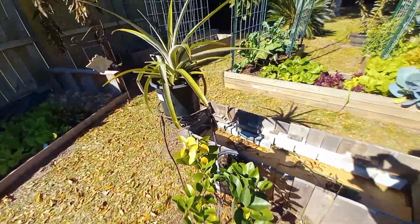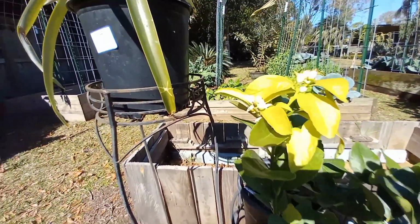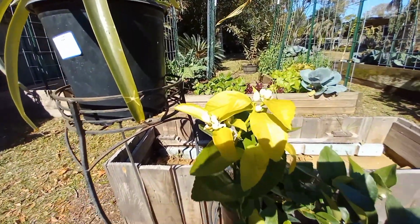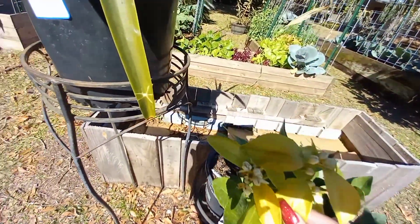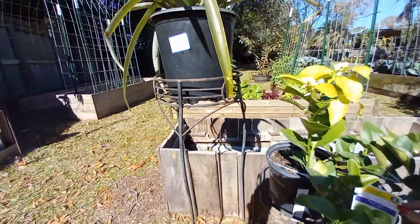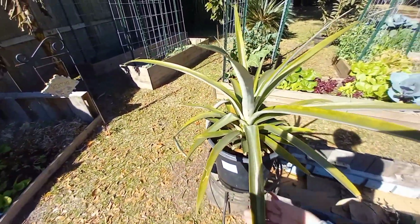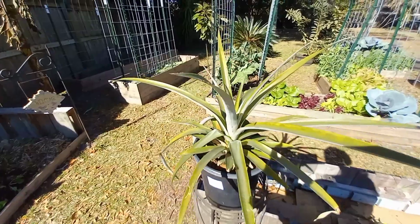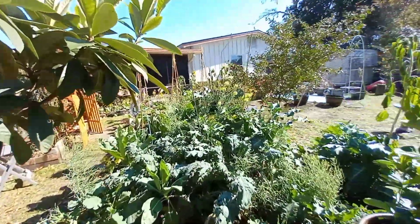This is our Persian lime plant. We got some flowers popping up on that as well. It's doing really good. Beautiful color in there. We got a small bit of a wilting going on, but for the most part, this pineapple's doing great. Alright, let's keep moving on.